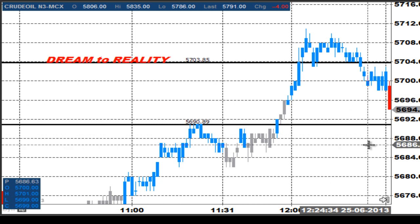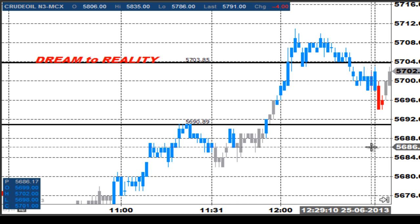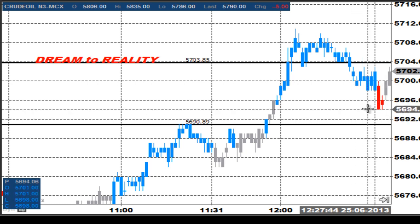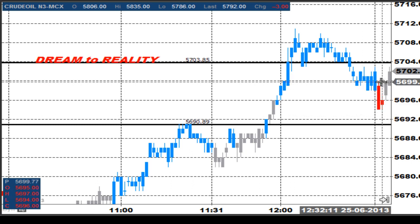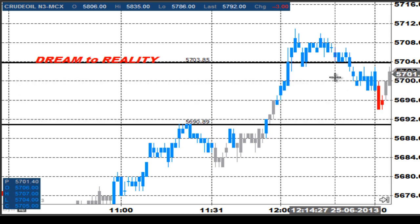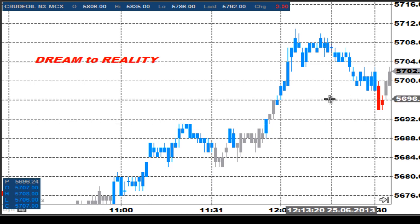Now let us wait and watch whether we are going into the trade. No, we are not going into the trade. This is one of the best ways to avoid false trades. That is a major reason why we are asking you to wait for the candlestick to close and then place your trade at half the length of the candlestick. In order to avoid any false signals, we expect you to do this.